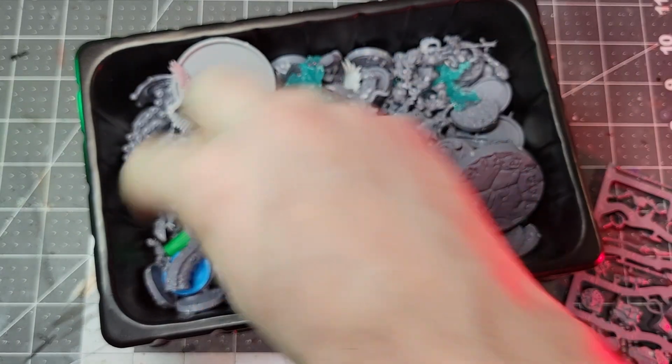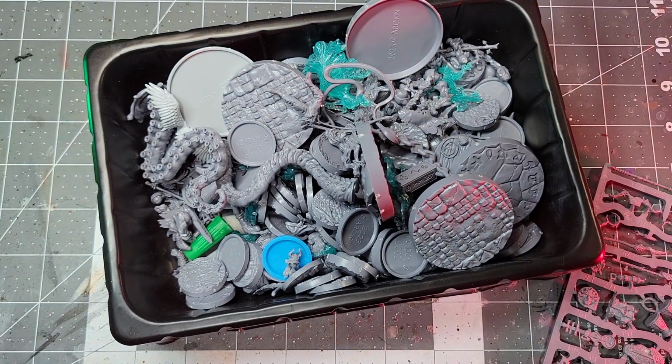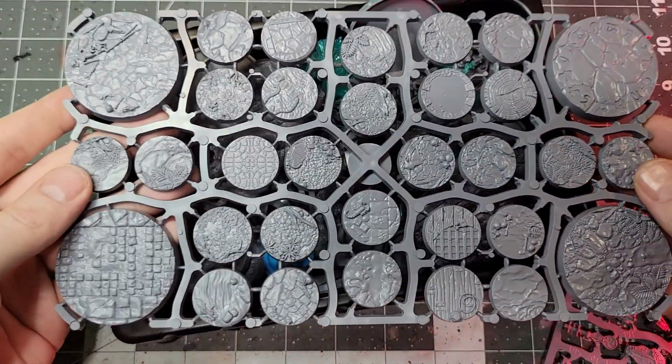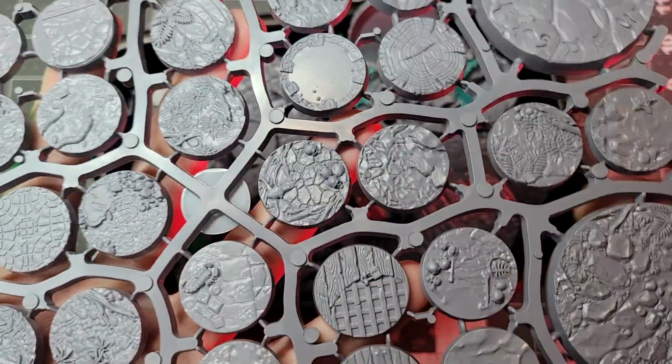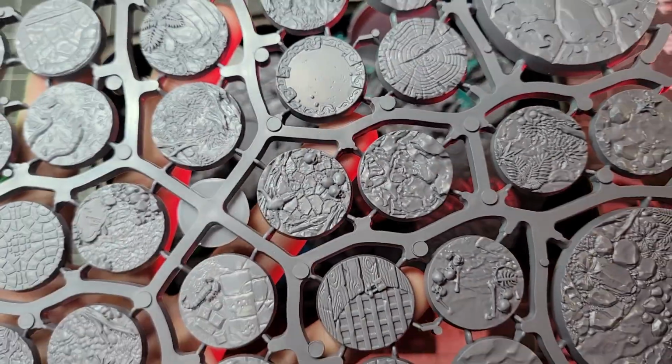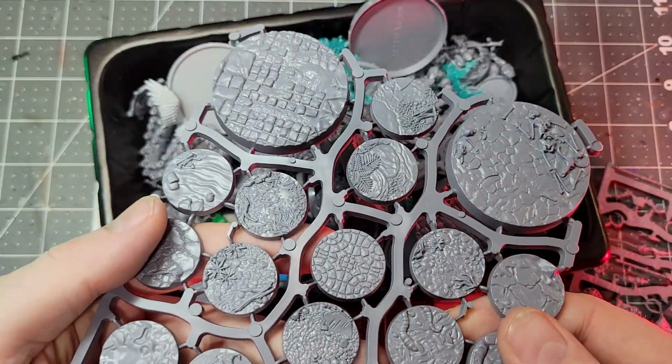Now they've definitely listened to feedback, so they've kept the detail in there, but you notice that they're a little bit more flat. The detail is more just drawn in, so it's going to be easier for you to glue your little guy on top of these. And there are all these different themes. They've really stepped it up. If I hadn't bought this, I probably would just get these bases.